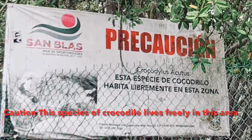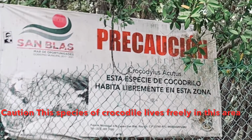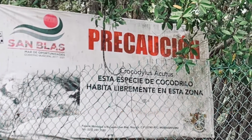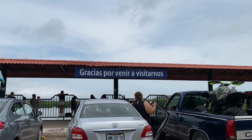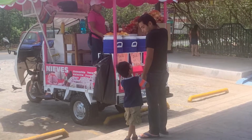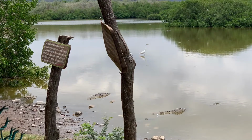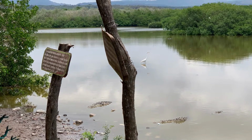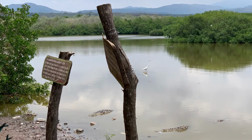Then there is a sign letting visitors know that the crocodiles are free to roam about, and from what I can see, there is a little fence that separates us from them. Vendors in the area say they rarely come out, but I'm not sure if rarely is good enough for me. Anyway, let's have a look.